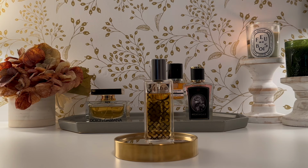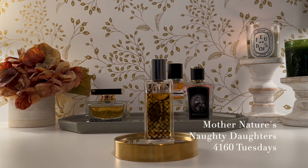So speaking of perfumes that have a broom note, this is Mother Nature's Naughty Daughters from 4160 Tuesdays. One of the things I really love about setting a perfume tray is that I go into my cabinet and it really allows me to love all of my perfumes and go through all of my perfumes instead of reaching for the same thing day in and day out.